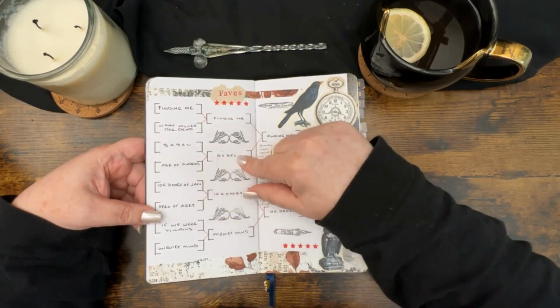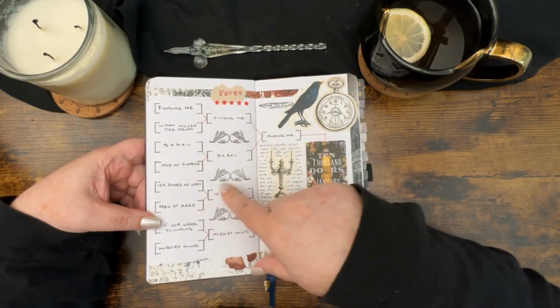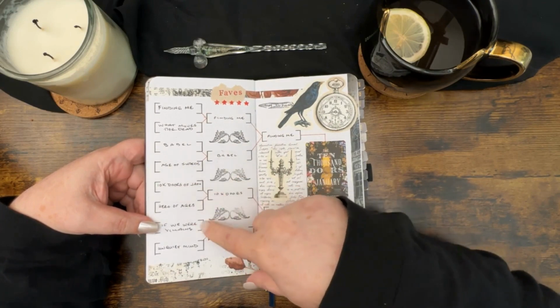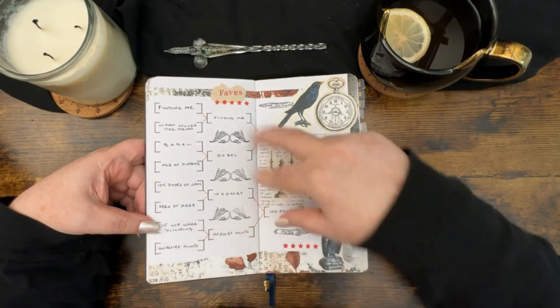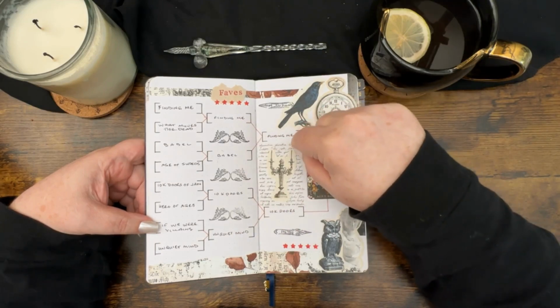Babel and Age of Swords came down to Babel. 10,000 Doors, Hero of Ages came down to 10,000 Doors. If We Were Villains, Unquiet Mind came down to Unquiet Mind. This narrowed down to 10,000 Doors. This narrowed down to Viola Davis's memoir.